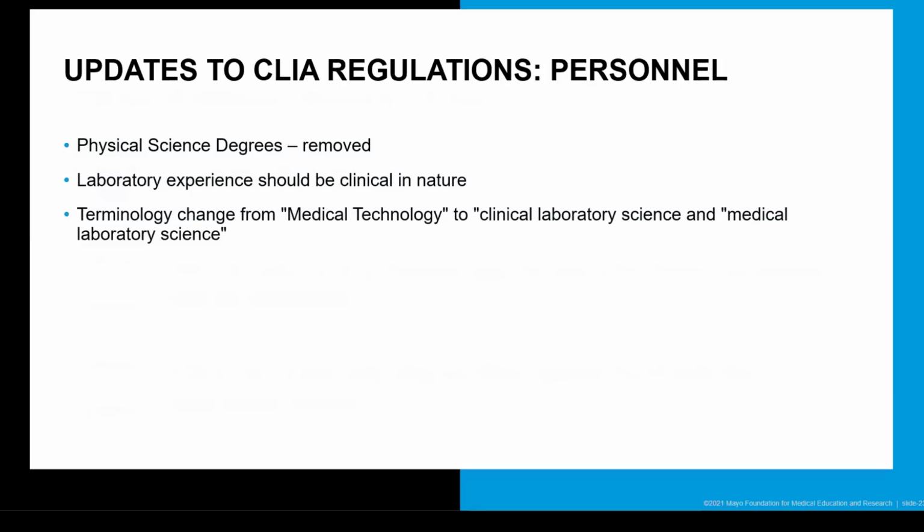Wrapping up personnel here. CMS clarified that lab experience needs to be clinical in nature. I mentioned that a little bit ago. They also removed all reference to physical science degrees and changed terminology from medical technology to clinical lab science and medical lab science. Next slide, please.